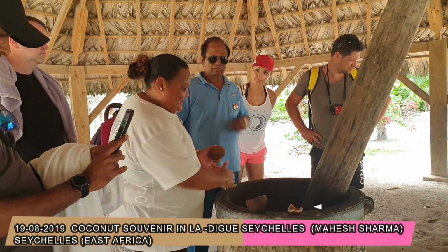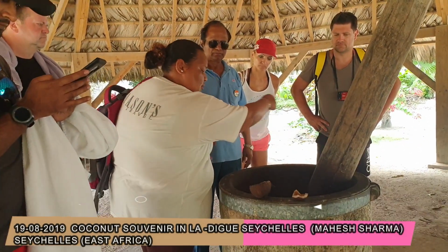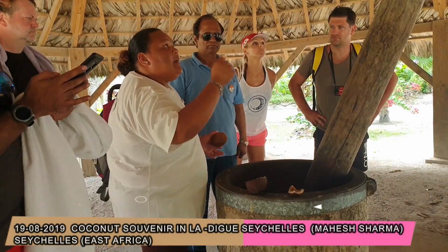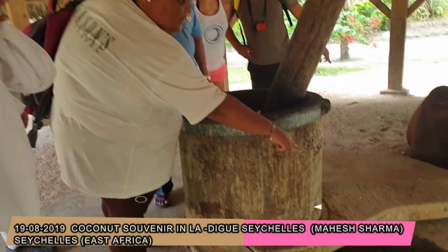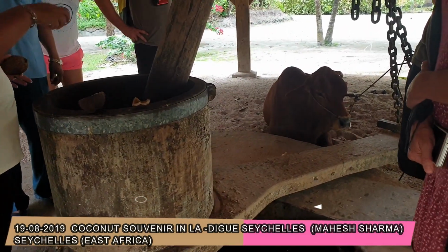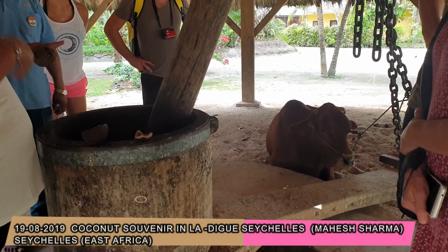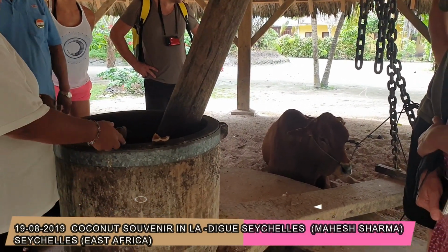So normally we stack up the barrel up to the rim, and then this goes around, crush it. Normally coconut oil comes in front here in a hole. We collect it in a bucket, and since they are not milling now, they haven't put the bucket, and the bucket is covered with a piece of cloth on it, just to catch up any residue that comes out.